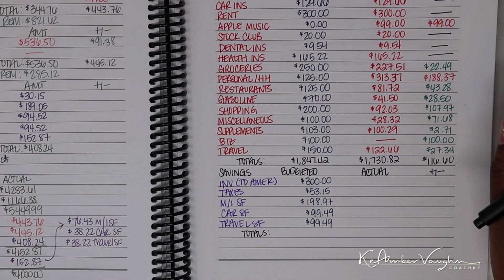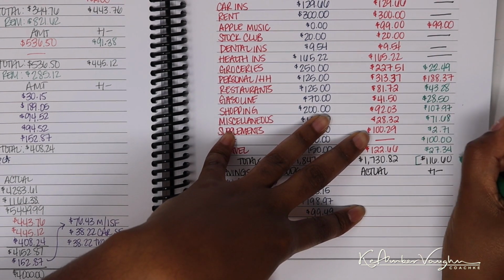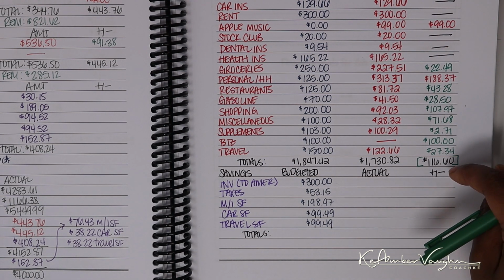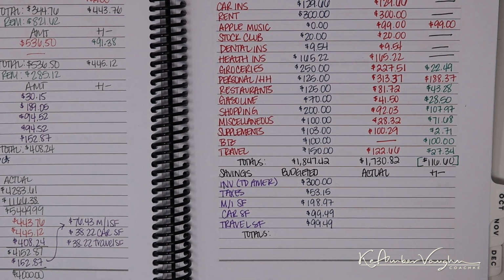Okay, so basically total overall, and this actually should be green, so I'm gonna just do that. I ended up spending $116.60 less than what I budgeted for my fixed and variable expenses together.